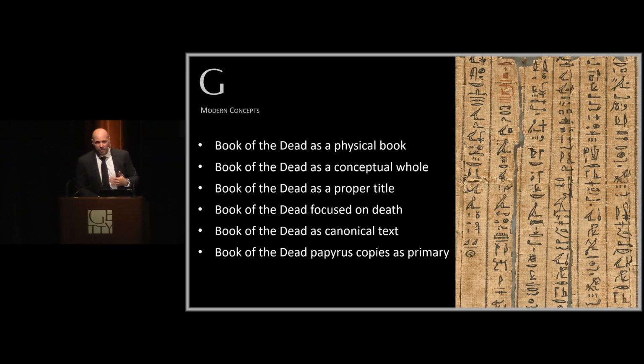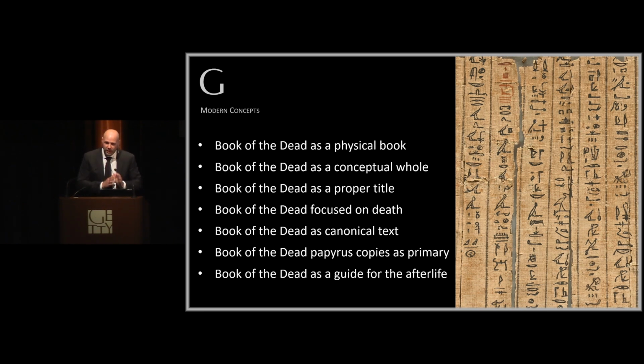Also, we tend to privilege the papyrus copies, and I'll admit, I'm probably privileging them a little bit in this talk myself, but they're not the primary copies. In fact, there are no primary copies, because the primary thing is that you say these things out loud, and I'll talk more about that in just a second. And often you think of, and myself as well, we think of the Book of the Dead as a guide to the afterlife. And I want to assure you, it has elements of a guide to the afterlife, but that's not the only thing it is. It's much wider than that, and it's not really developed as leading you through the afterlife or leading you through to a spiritual existence. There's pieces of it like that, but most of it, in fact, is not.